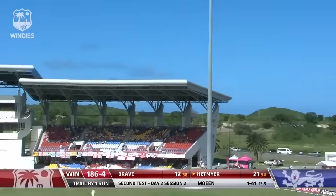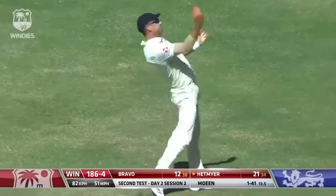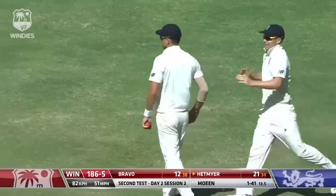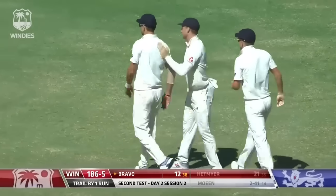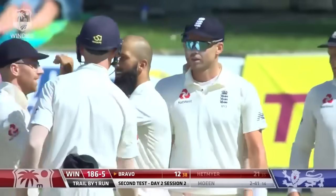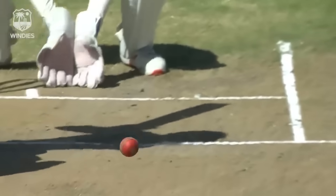Catch, it's up. Will it land in no man's land? No, taken. Beautiful running catch by Jimmy Anderson. All of the athleticism and the skill to hold on. It had to be Anderson. He's been unlucky, just had one dropped off him. And he drop-kicks the ball somewhere into the crowd. He makes great distance.